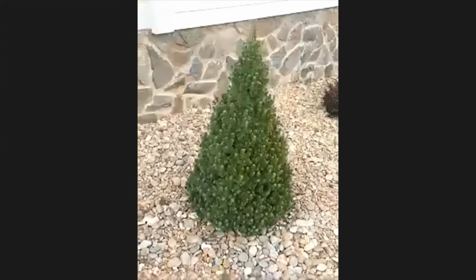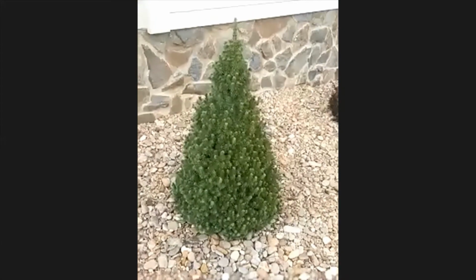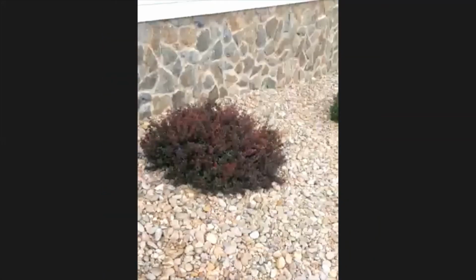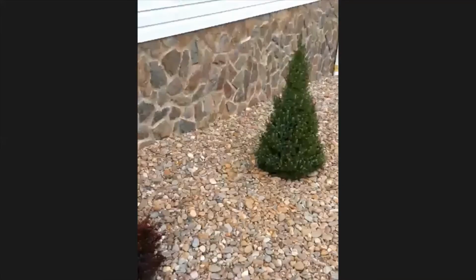These are supposed to be dwarf Alberta spruce. So we'll see how dwarf they stay. Those are so soft. Have a really soft one and a mean one together. That's funny. It's yin and yang.